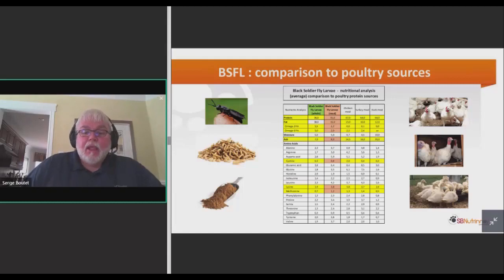Where it's getting very interesting is the level of omega-3s, which are at a 2% level compared to the poultry, where it is almost not present, maybe sometimes depending on what they're eating, but it's mostly at 0. And the omega-6 is pretty comparable at a level of about 2%.